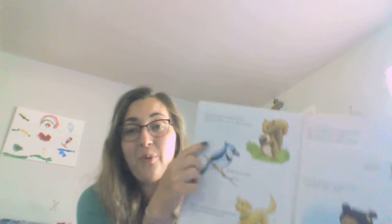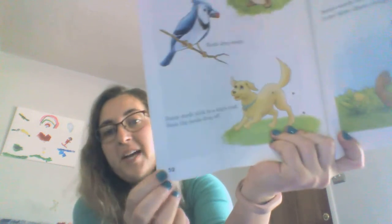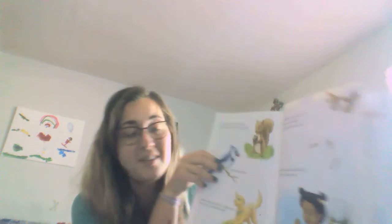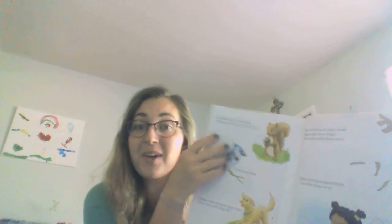So yesterday, you learned a little bit about seeds and what they need to grow. Today, we're going to talk a little bit about how seeds move. There are many, many different ways that seeds start to spread. One of the ways, if you look in your book on page 52, remember that's a 5 and a 2, you're going to see some ways. So go ahead and get your book ready to follow with me.